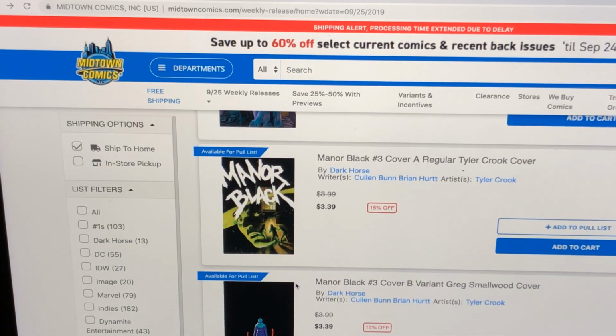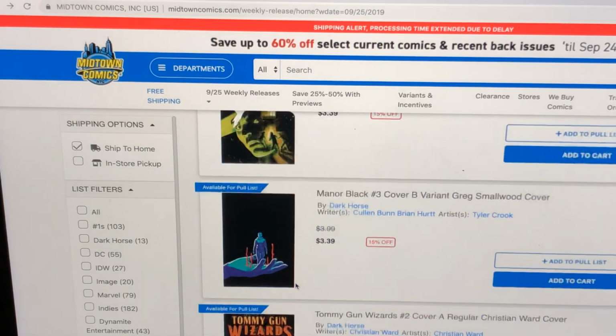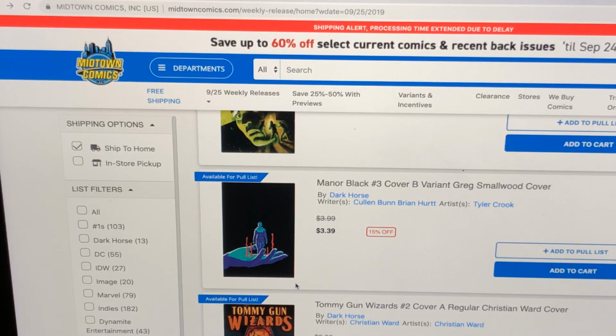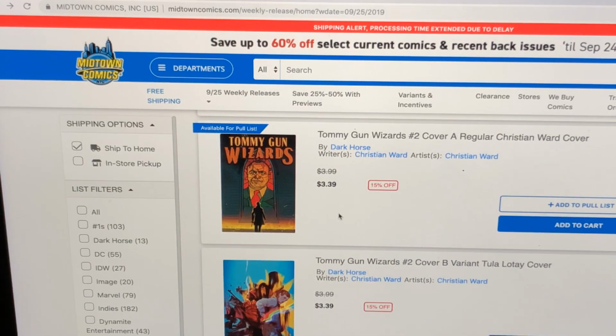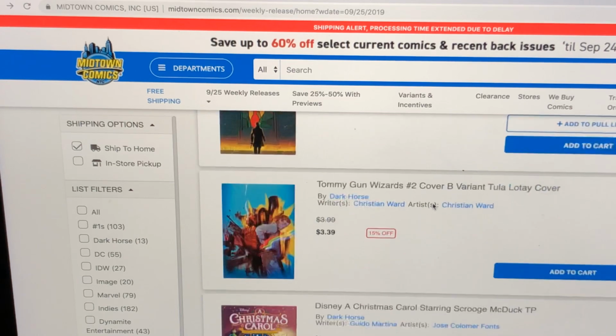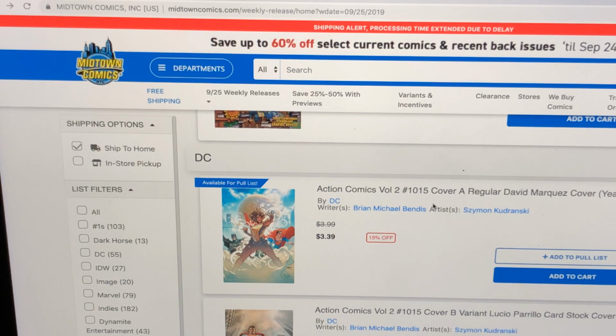Manor Black number 3. I believe the first issue. I don't think I had a chance to read it yet, but we'll see if it's any good. Tommy Gun Wizards number 2. I did pick up the first issue. I like Christian Ward's art. We'll see how he is as a writer. I'm not too sure about his writing chops, but we'll find out. So that's it for Dark Horse.